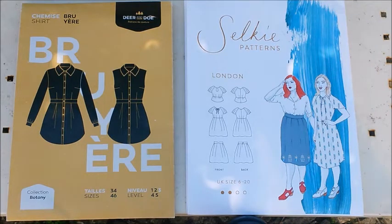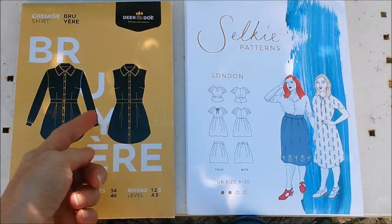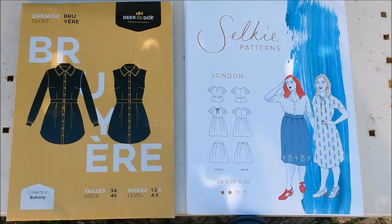Next up, the Brue Shirt by Deer and Doe and Selkie patterns, which is the London top and skirt. I picked both these patterns up from the Foldline when they had their stand at the Knitting and Stitching Show. Again, neither of these patterns have been made. On the Brue shirt, I would do the sleeveless version, and on the London blouse, I love that keyhole design there. And again, that would work great with the skirt.